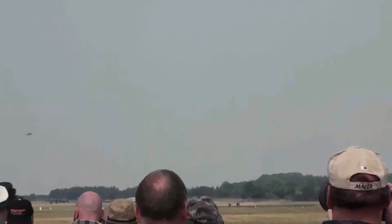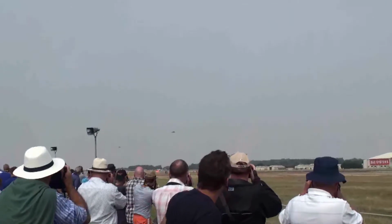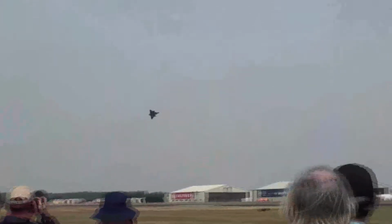Ladies and gentlemen, the Couteau Delta. Thanks to its 2,000 liter tanks under the wings, the Mirage 2000 has an autonomy of about 2 hours.